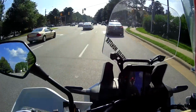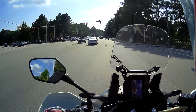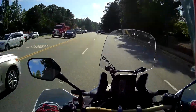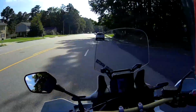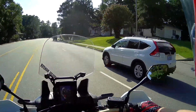I like that I have a gear position indicator here on the dashboard because I wasn't sure if I was in gear or not. There's not really anything more embarrassing than when you're sitting at a light on a motorcycle and you're the coolest guy or girl around. You feel so rad, and then the light turns green and you're not in gear.